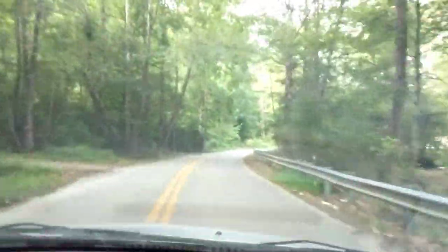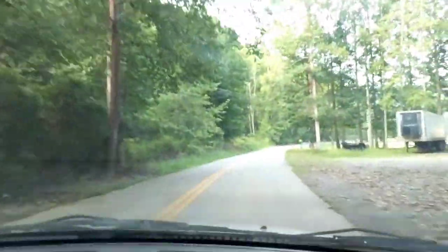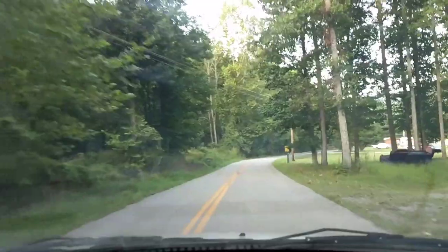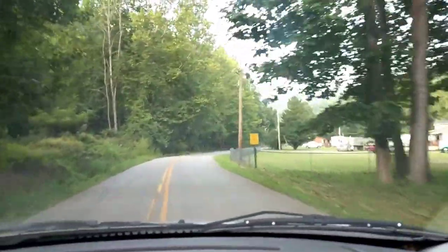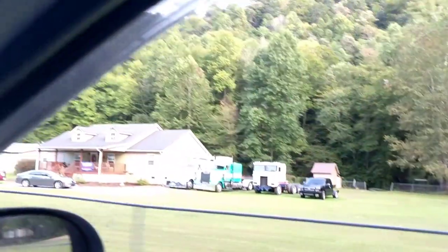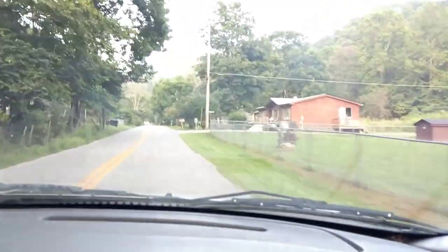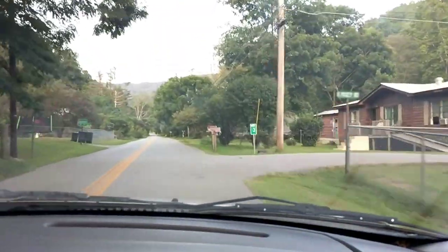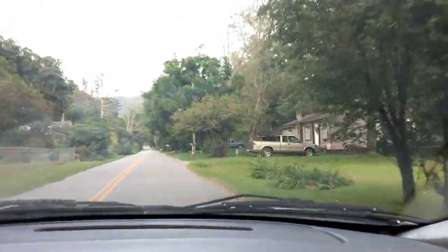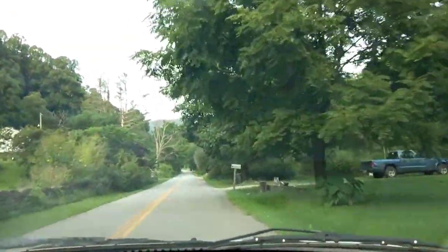There you go. Let me light that up a little bit. It's getting dark. Open back up now. Please drive slow. Yeah, we love our children. We sure do. I bet that guy's a truck driver. I believe so. That's Thacker. Thacker, yep.